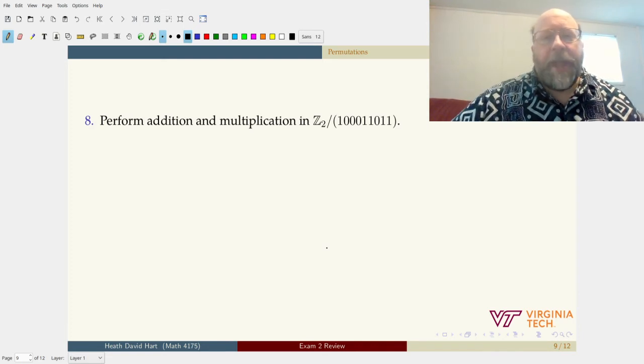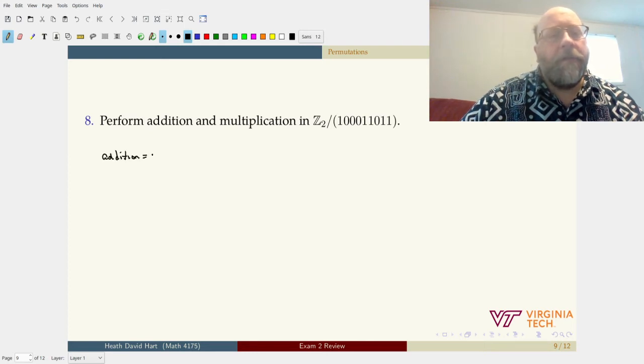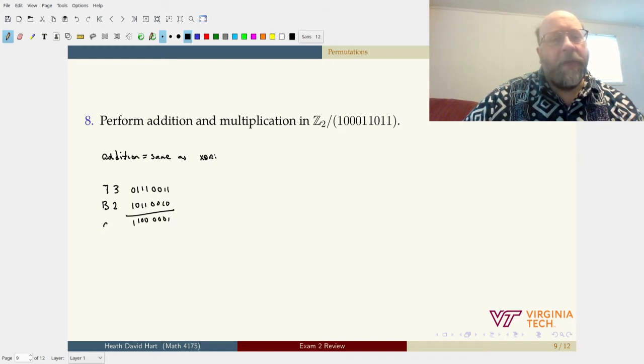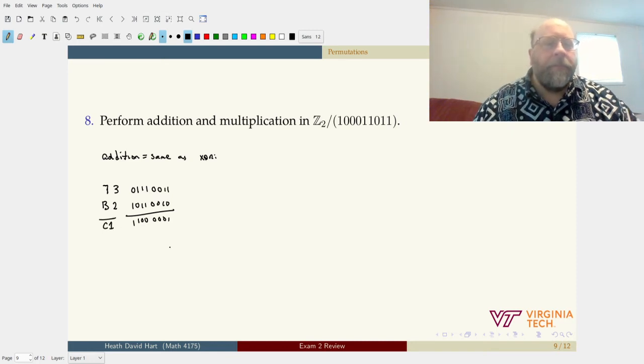So perform addition and multiplication in this field. Addition is the same as XOR. If we have 2 bytes, 73 and B2, 73 is 0, 1, 1, 1, 0, 0, 1, 1. B is 1, 0, 1, 1, and 2 is 0, 0, 1, 0. We add them together, we get 1, 1, 0, 0, 0, 0, 0, 1, and that is C1. Okay?